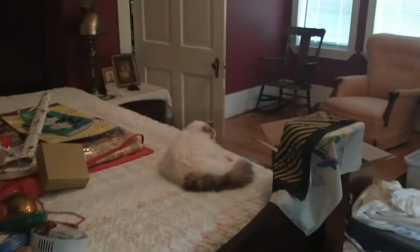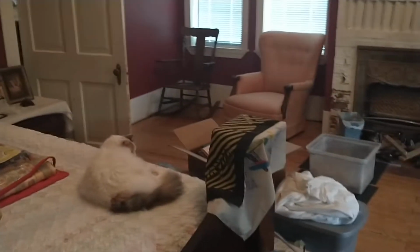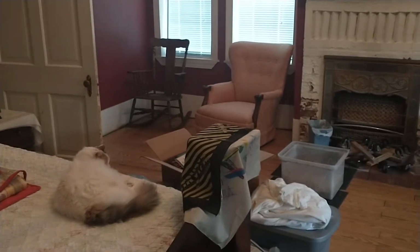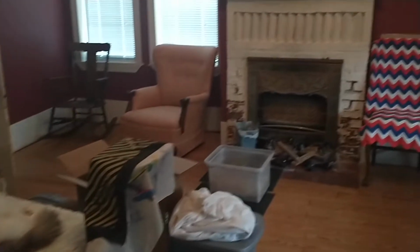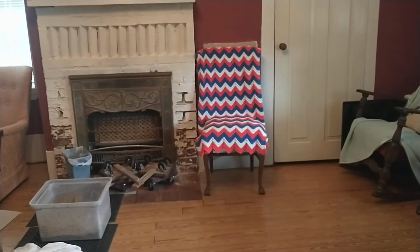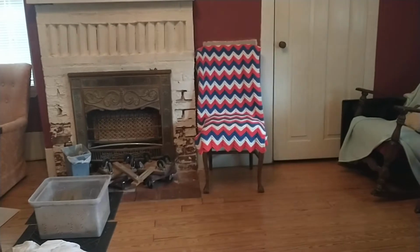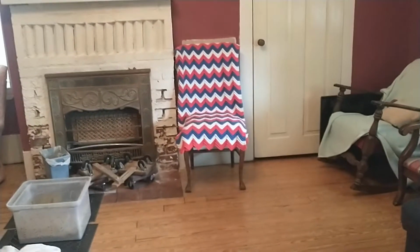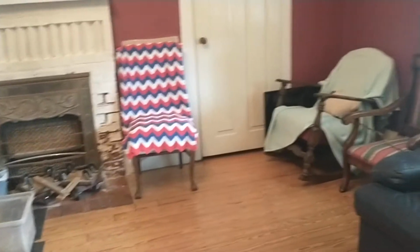And you can see I've got an antique rocking chair. I've got another rocking chair that came from an estate sale. So I really have too many chairs in this house. So this is the room where all the extra chairs go. This chair is covered with the Afghan. It's actually covering up something that needs to be painted. You can see above there it needs to be painted. That is also from an estate sale.